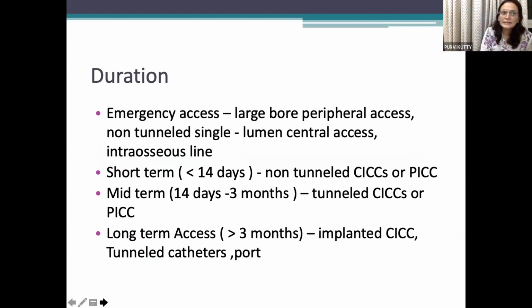So there are a few criteria which determine why one would be preferred over the other. One of the important criteria is the duration of the access you need for the central line. Do you need something in an emergency, where you could do away with a large bore peripheral access, or an intraosseous line when the child comes to you collapsed? That means you're just needing it short term. So for short term access, less than 14 days, usually your non-tunneled central catheters are preferred, which may be single lumen or double lumen. If it's mid-term, that means you need to keep the child in for more than 2 weeks to 3 months, tunneled CICCs or PICC lines are preferred. Long-term access, more than 3 months, you're going to choose your implanted CICCs, tunneled catheters, and your ports. So this is one of the criteria where you choose which is preferred over the other, that is the duration of the catheter you need for a particular patient.